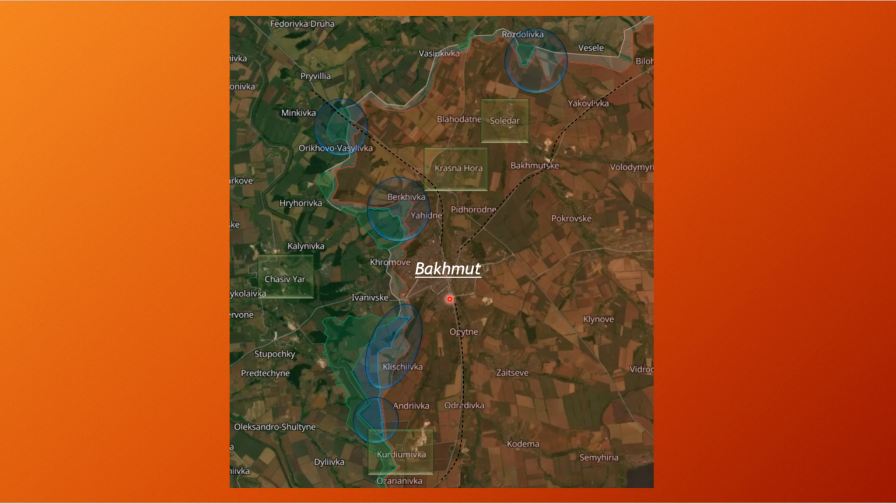And I'll admit, I am a bit surprised at what we're being told of the ongoings around Bakhmut, because Ukraine, they're pushing in on several fronts here. They are pushing in around Klishivka, at Andrivka, at Berkivka. They're taking ground up around Minkivka, and they're currently pushing in from the north towards Soledar and Yakovlivka. It's just incredible.